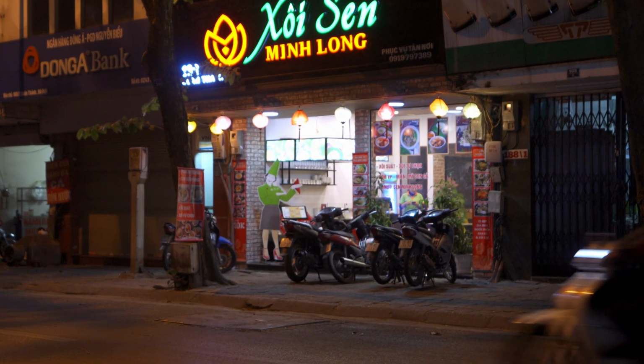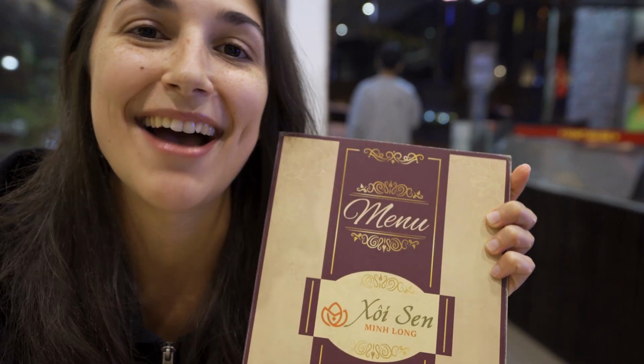We're at one of our local go-to spots. Most of the time when we stay somewhere for a month or more, we gravitate to specific spots frequently for convenience if we find something that we really like. And this restaurant is called Xôi Sen. I might be pronouncing that incorrectly, but we've eaten here more times than I can count. It's really close to our apartment, and they have really good local Vietnamese food.